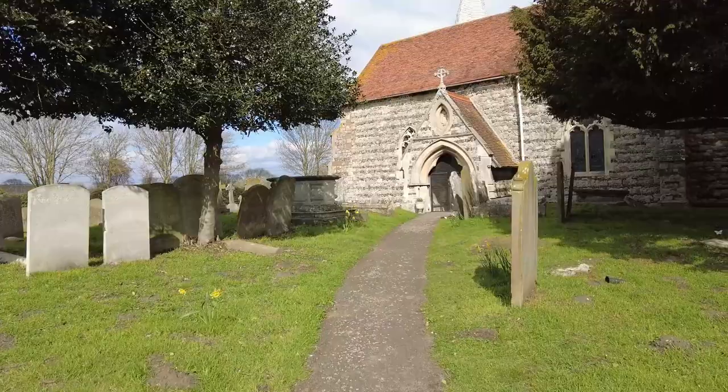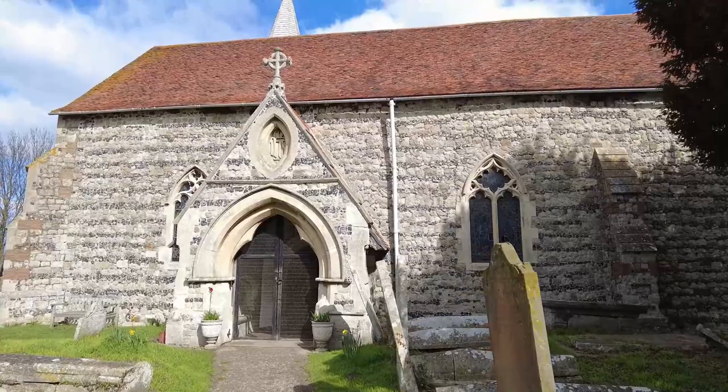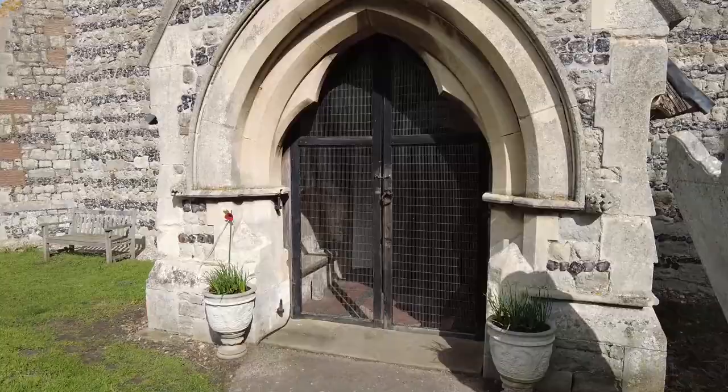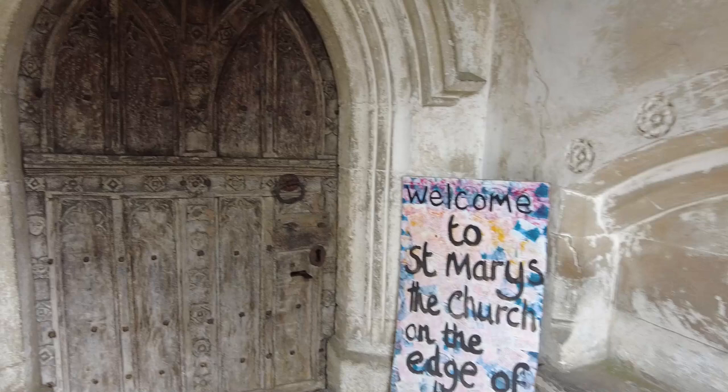Looks like an extremely old church. Flint and stone construction, rather than just being flint alone. See that old cross up there on the porchway. You see the tower up there, it's all wood shingle. There you go, St. Mary's. The church on the edge of the marshes.